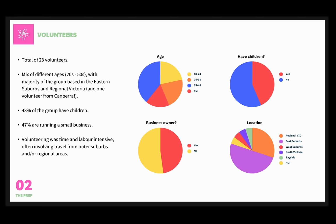The team was also quite varied in terms of age, life situation and their place of residence. And you can see a few demographics here which show the different backgrounds that we were all coming from. Everyone donated time away from their busy lives, which included full-time work, running small businesses, caring responsibilities, studies, and in some cases, all of the above. And as everyone at OGV would be aware, the volunteering was both time intensive and rewarding all at the same time.